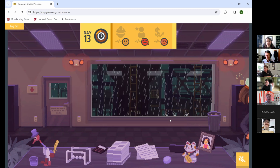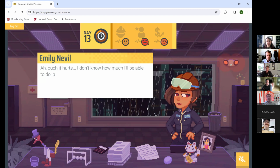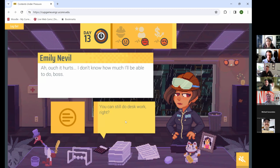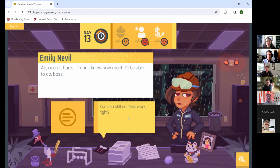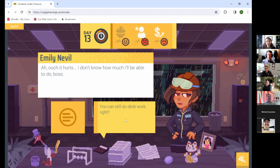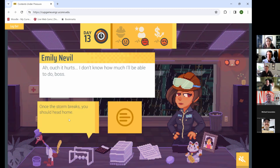So that's not great. And now Emily's saying it still hurts. She doesn't know how much she'll be able to do. And this seems a bit cold: you could still do desk work, right? I don't know if I want to say that to her. Or, once the storm breaks, you should head home. If you'll notice, when I hover over the one about doing desk work, you can see that at the top, the meter for personal relationships is flashing. I don't know whether that means it's going to go up or down, but I know it means it's going to change, and I can't afford that. So I'm going to say she should go home once the storm breaks.